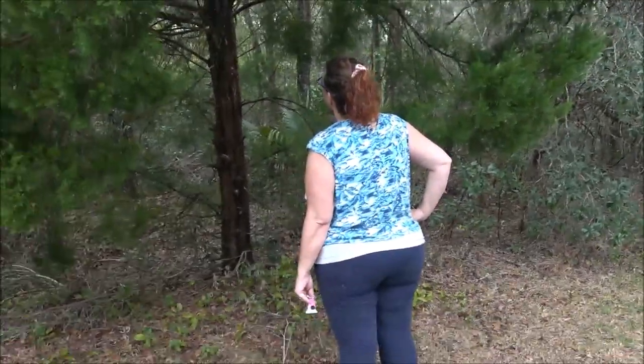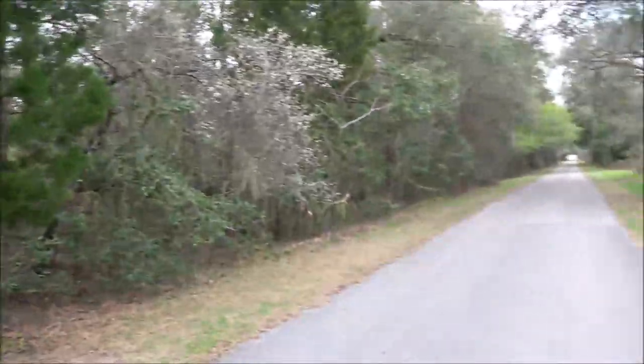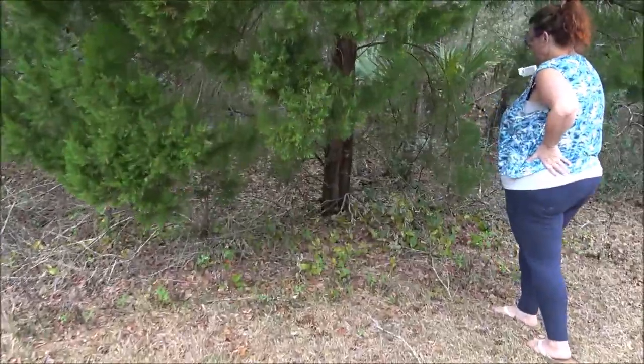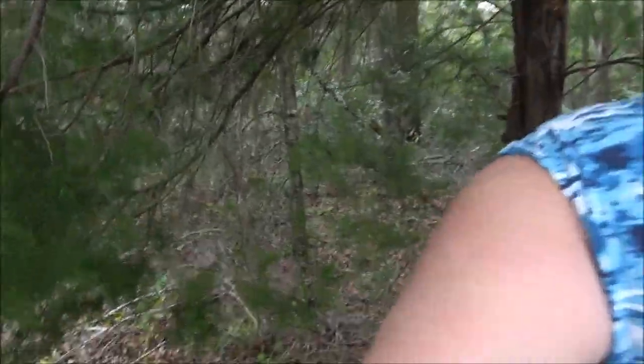Okay, guys, here's Monkey. She's looking for this one. The hint was think green, and this is the greenest tree down along through here. It's a big pine tree. It pinged us right here, so. Yeah. And of course, Monkey says it's a micro, but you found the first micro. Yeah. So.